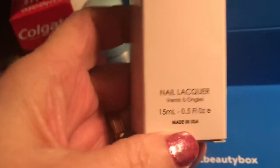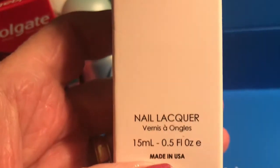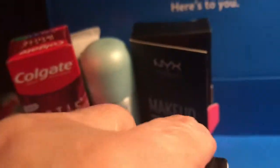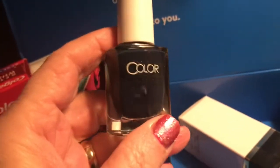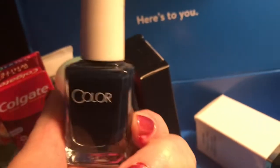Okay, I was kind of excited about this one because this is a nail lacquer. Cool. And I hope I'm going to need it after I get done messing my nails up, getting all these boxes open with one hand, aren't I? Okay. Oh, what is this? I never wear black. All right. Yeah, I could always use it for a craft paint, but no.